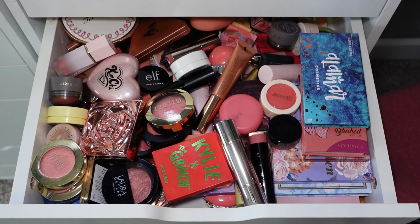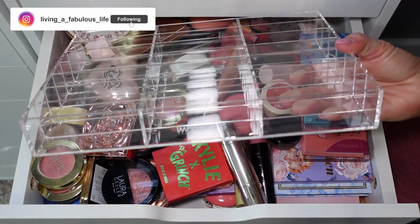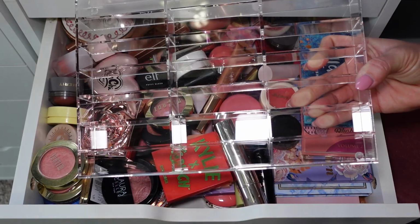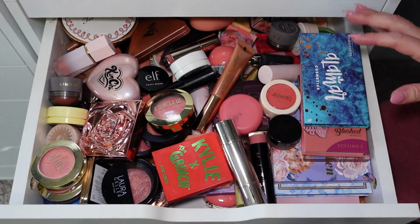It's bulky. Okay, and now we're on to blush. This is the divider that I have for blushes. This was Impressions Vanity. I think I got it off of Amazon, but they do have a website, so really nice for organizing. But first we gotta make room.